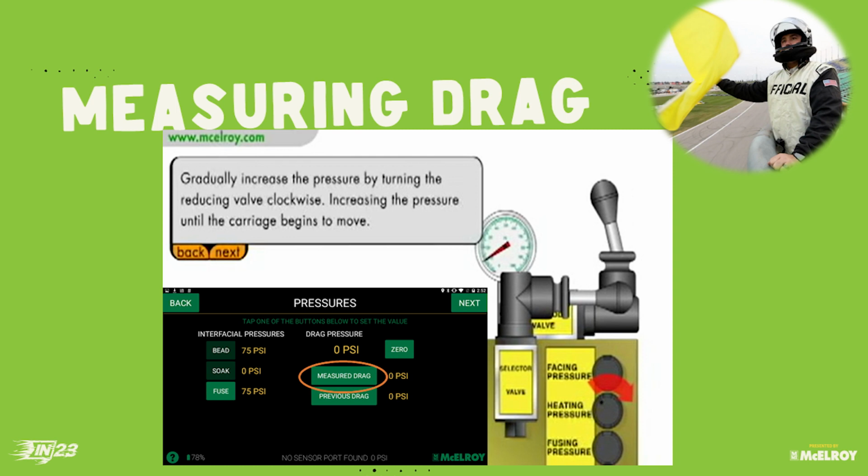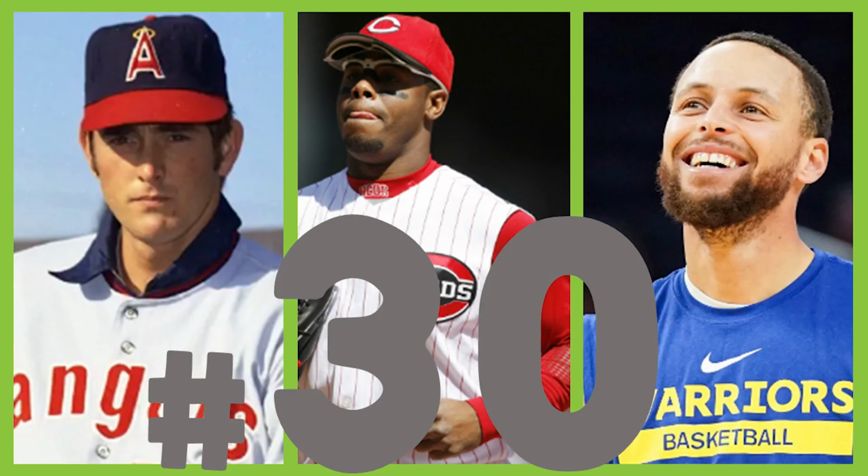inconsistencies, right? So I'm going to mix it up here a little bit, see if you can figure this out. Got three guys up here on the screen. Everybody recognize these guys? Got Nolan Ryan. Pretty good pitcher. Ken Griffey Jr., these guys are all in different phases of their career, right? And then finally Steph Curry, probably the best three-point shooter ever to play the game. What are these guys?